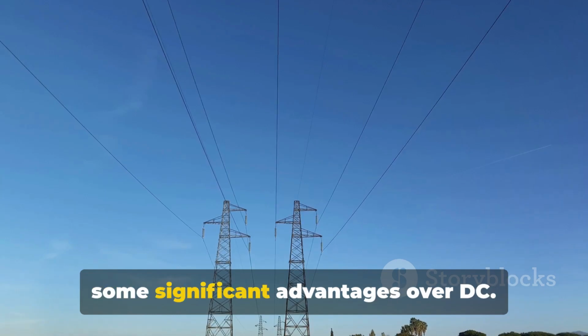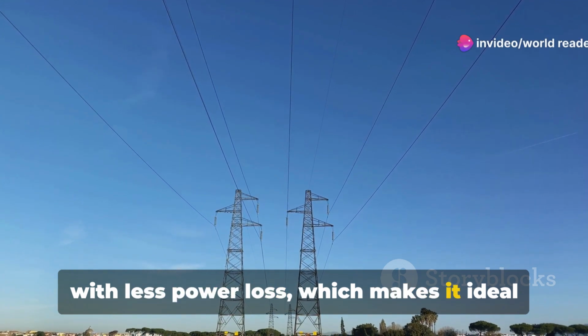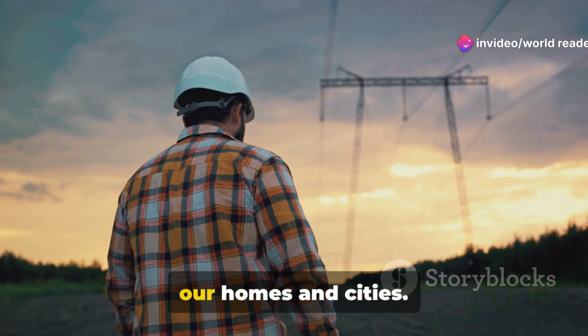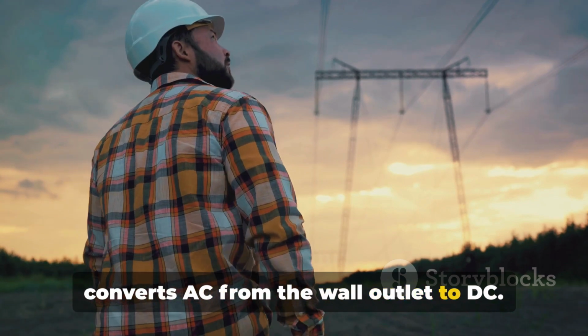Well, it has some significant advantages over DC. AC can be transmitted over long distances with less power loss, which makes it ideal for power supply systems. Think about the power grid that lights up our homes and cities. It's all AC. Even the power adapter for your laptop converts AC from the wall outlet to DC.